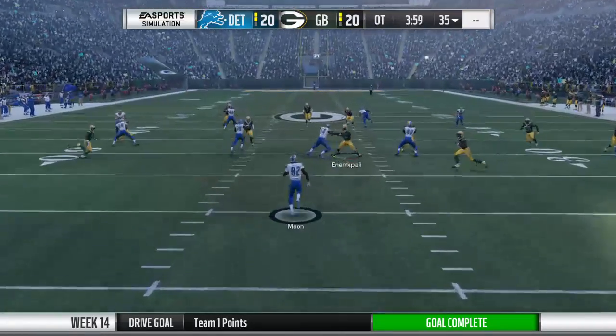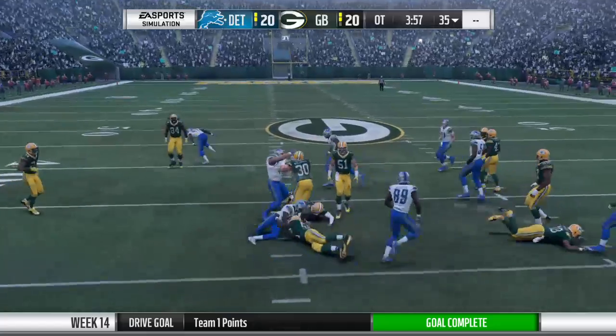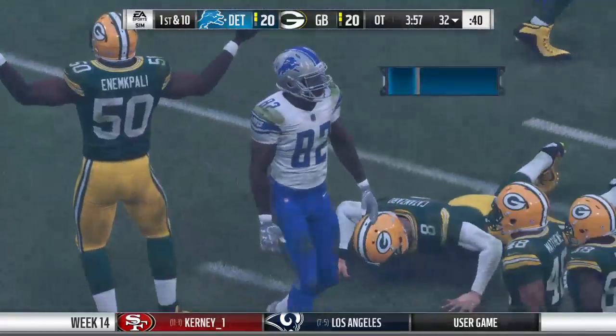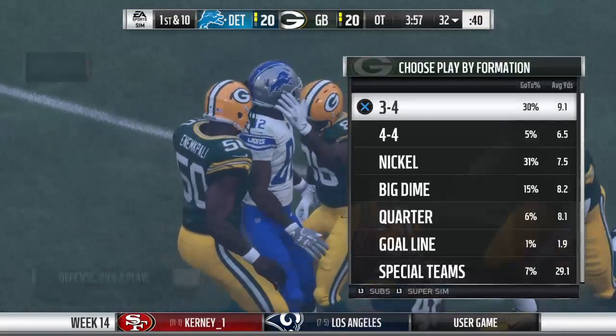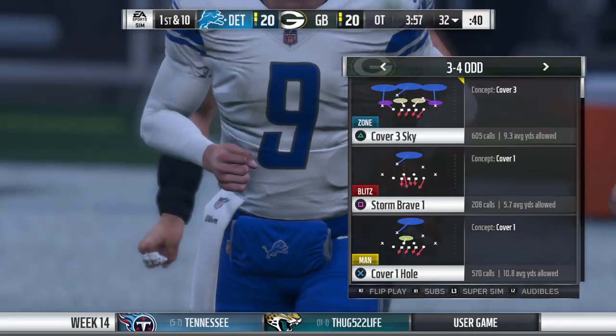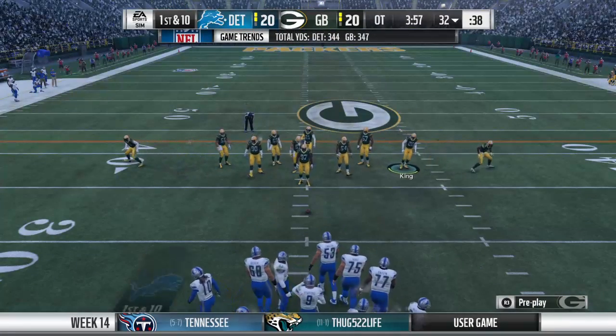This will be fielded at the 8. Solid return, pretty good field position. They'll start at the 32-yard line. And Detroit getting set to go now. They're set for their first drive here in overtime.